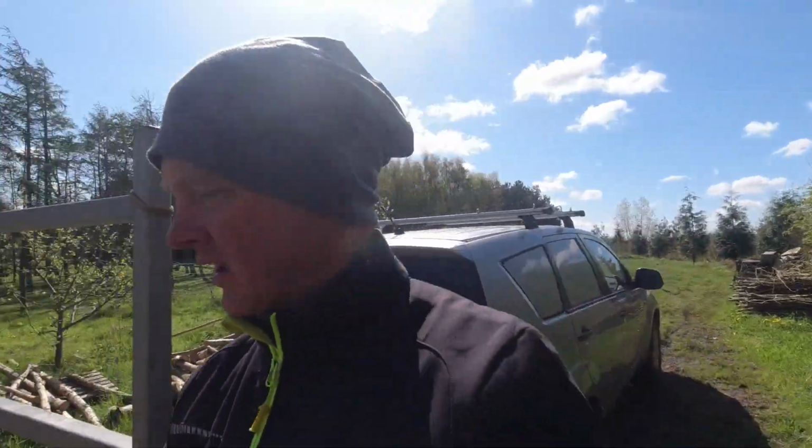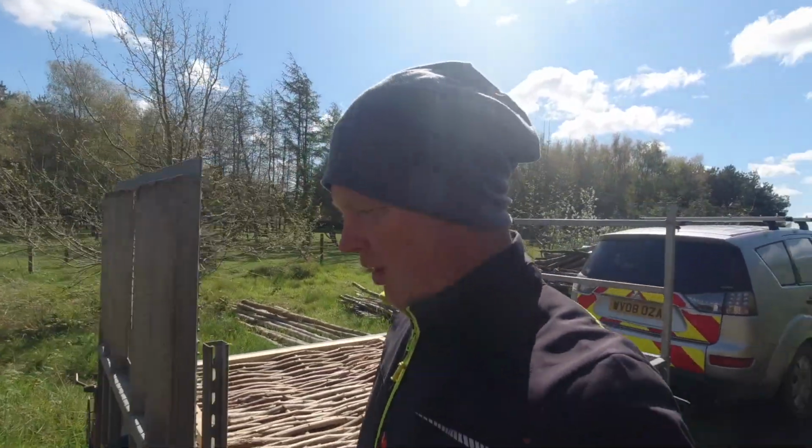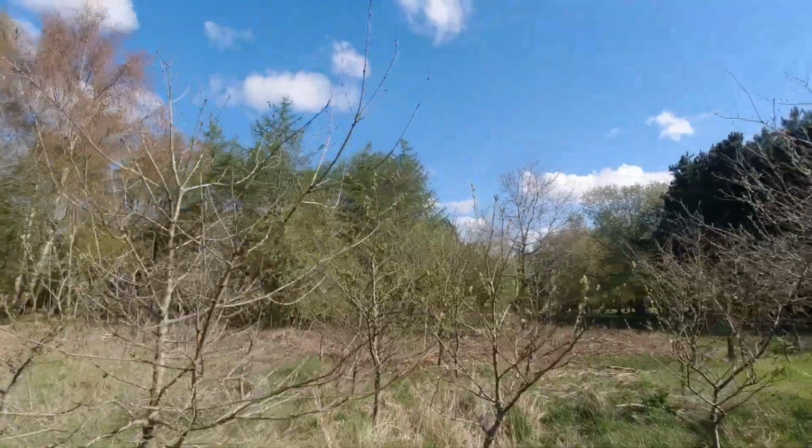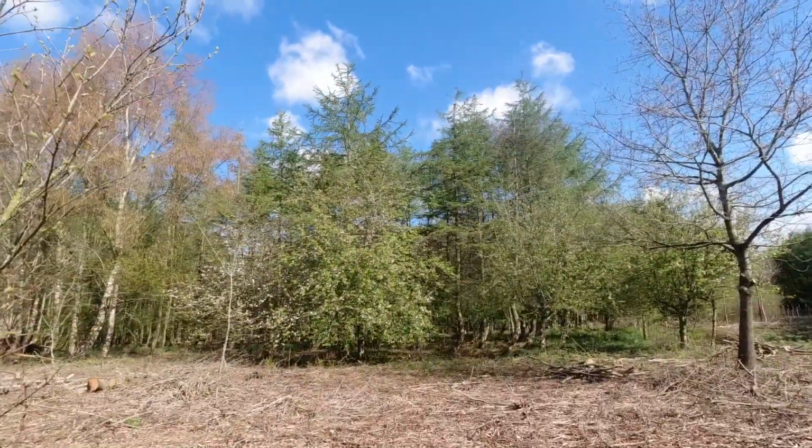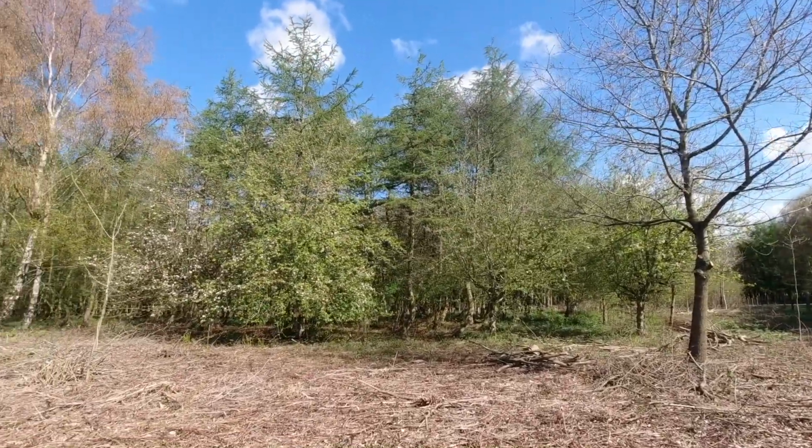Quick switch. Okay, I think I've decided my first job is to go and get the rest of the hedge lane stakes out. You might remember the spike zone from the brush cutting days.